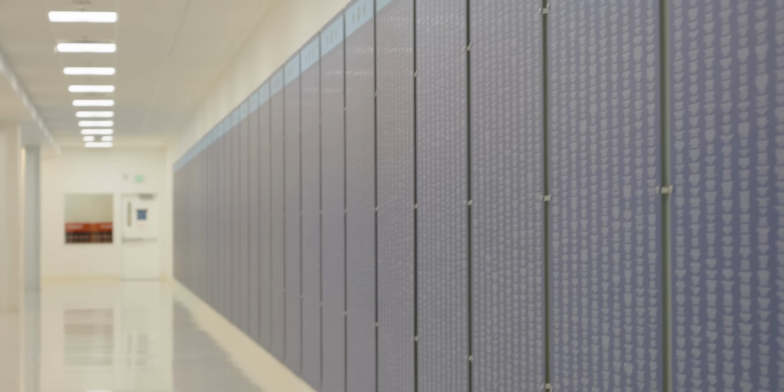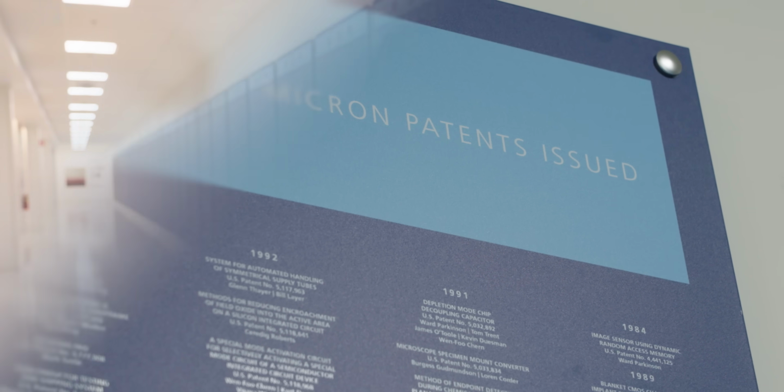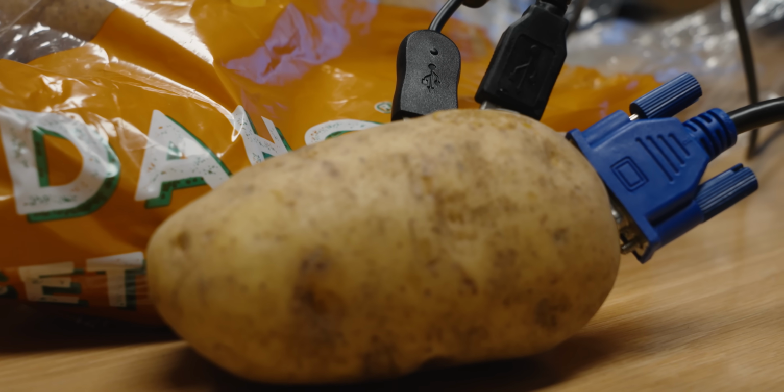This wall is all of the 50,000 patents that Micron holds in storage and memory and associated technologies. This is literally the largest R&D facility for memory and storage products in the Western Hemisphere, and it's pretty clear to me, based on seeing it, that no matter what your budget is, Idaho has everything you need for your next PC, be it a top-of-the-line SSD and memory kit from Crucial, or a literal potato.